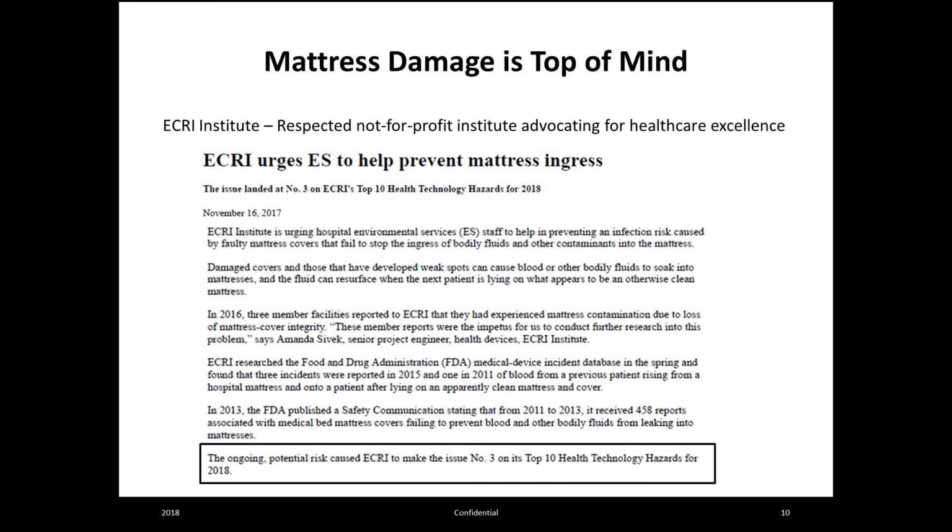It's also an issue that's top of mind for the ECRI Institute, a very respected not-for-profit institute on healthcare excellence. So this is an article pulled a couple of months ago where the third issue on their top 10 health technology hazards was the risk about fluid ingress and mattress damage. So it's a very topical, relevant problem in today's healthcare.